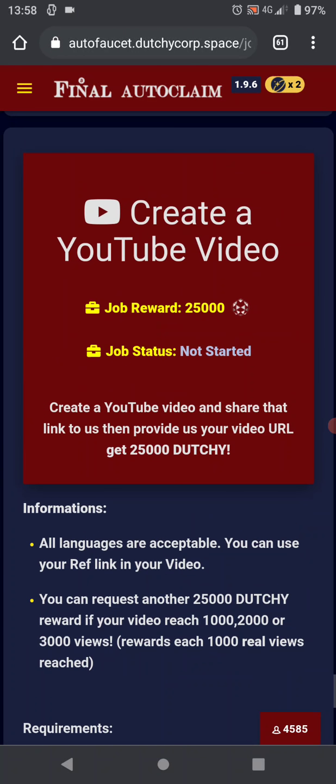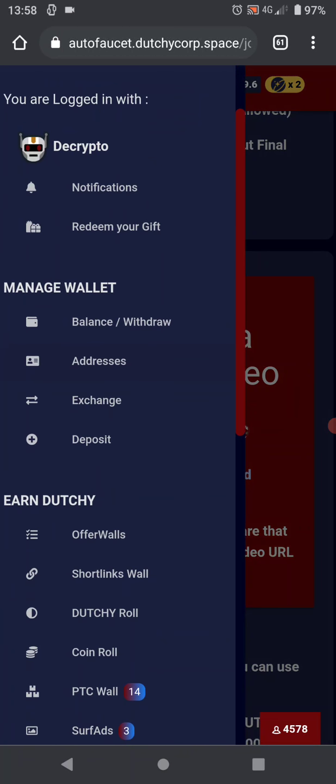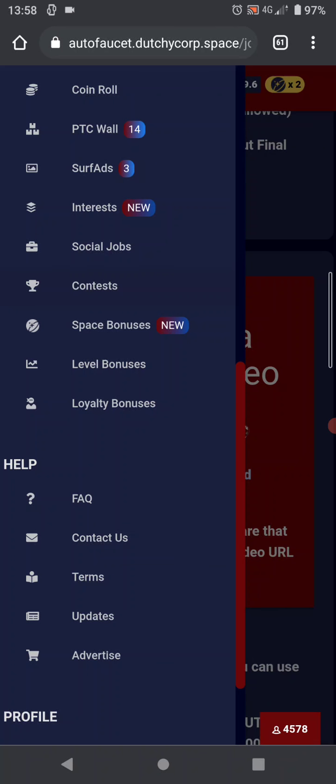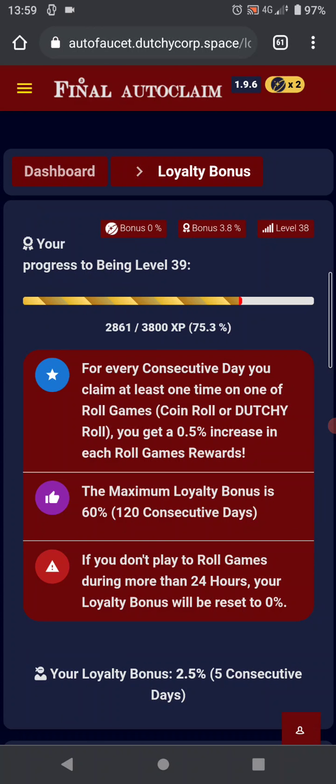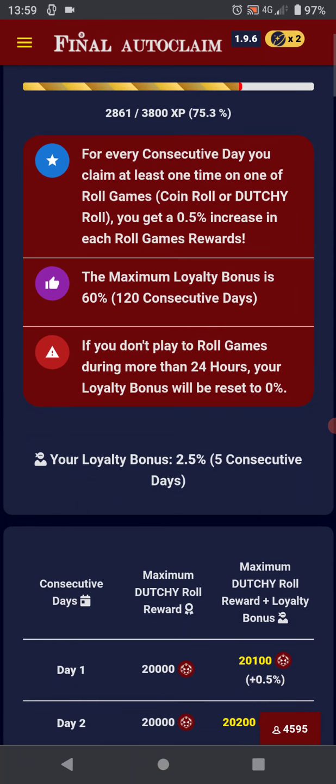So that's what I'm working on today to get this 25,000 Dutchy, which I'll use on the Autofaucet. If we go to the Autofaucet, if I can find it. In fact, let's go to loyalty bonuses. So these are your bonuses for using this site. For every consecutive day you claim at least one time on the roll games, coin roll or Dutch roll, you get a 0.5 increase on each roll game's reward. Mine's currently 2.5 for 5 consecutive days. Maximum loyalty bonus is 60% for 120 consecutive days, which is 4 months. Every day for 4 months you're on there, you get 60%.